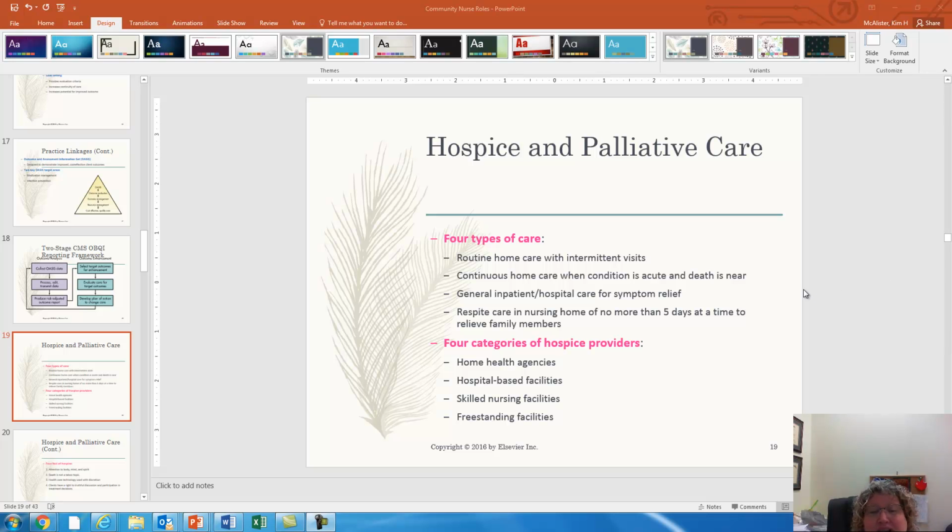And so there are 4 different categories. There are the home health agencies, the hospital-based facilities, so that's an inpatient facility, skilled nursing facilities, again that's inpatient, and then there are freestanding hospice facilities. And those freestanding hospice facilities may also provide home care, so it may be that the patient can come in for a while and then go back home.